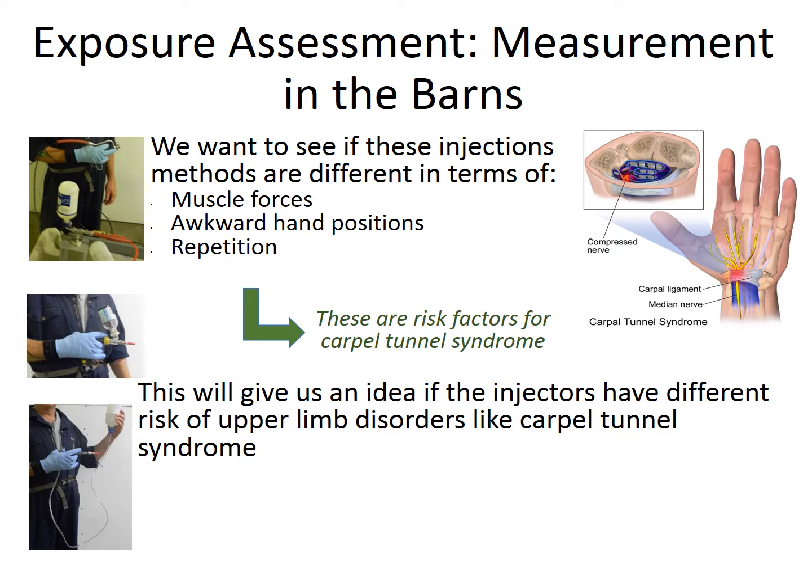Measuring them will give us an idea if the injectors have different risk of upper limb disorders like carpal tunnel syndrome. And in order to find out how these risk factors might differ between the different injection methods, we went out to the barns to make some measurements.